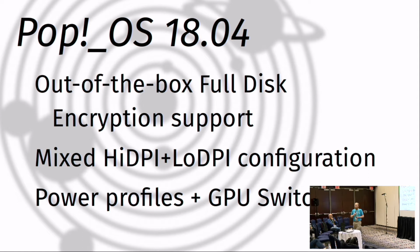And we started working on power profiles and GPU switching, so that you can get good battery life and performance and control what you want yourself, regardless of what applications are trying to eat up your power and so forth.